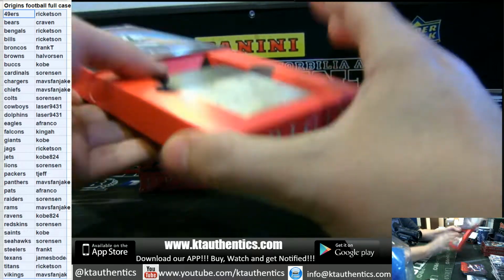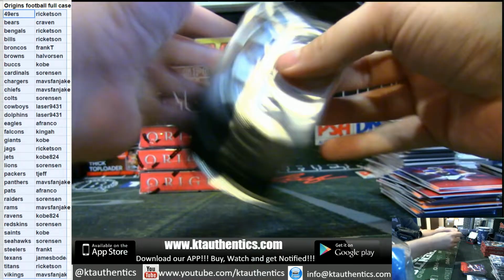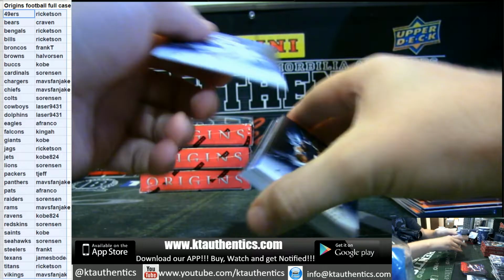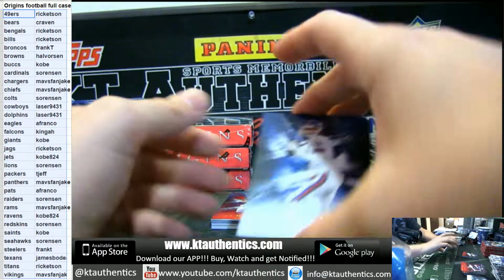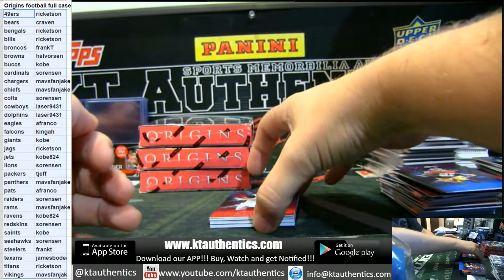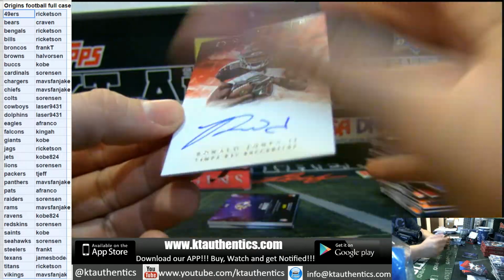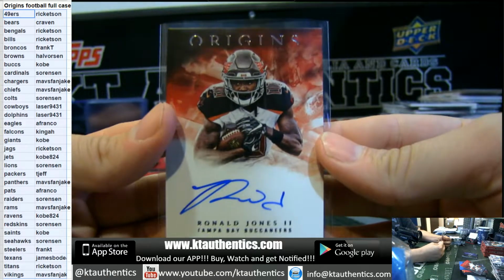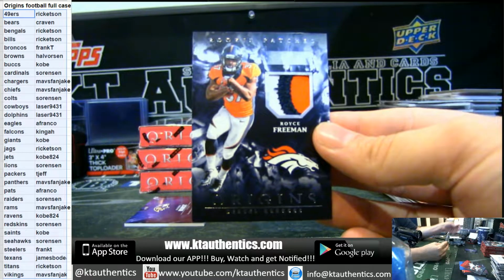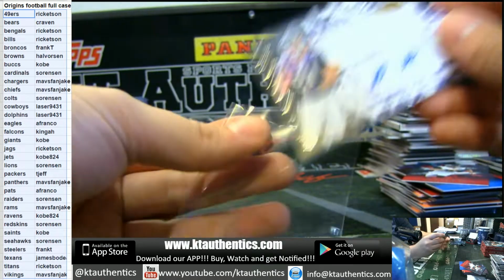Four boxes left. This one's blocked. Whoa. Whoa, Blossom. Whoa. Ellie Mae, Trubisky, out of 99, Samaje Perine. Out of 299, Blake Bortles and Ronald Jones for the Bucs. It's Terry. Apparently he's not having a great preseason. Royce Freeman patch, not numbered, three color. Broncos doing some work. And Hayden Hurst, two color for the Ravens. Long Raven for Terry.